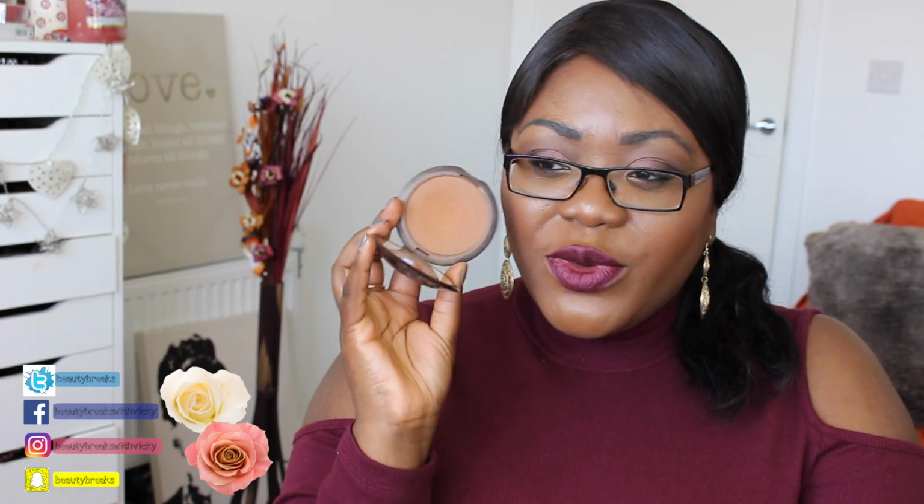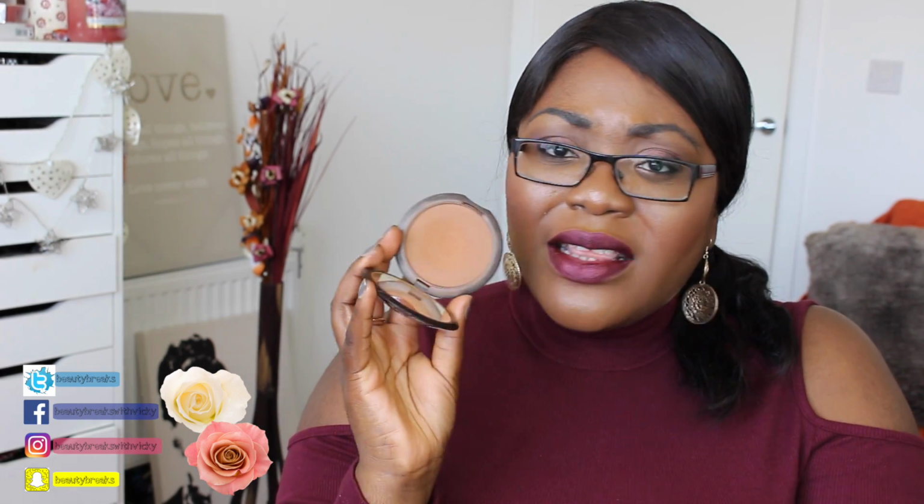I love it. So once I've done my eyes, then I go on to my bronzer. My favorite bronzer, hands down, has to be my Guerlain Terracotta bronzer, and that is that one there. I love it. It works so well. It's just a natural bronzer for me, my skin tone. Nothing too harsh, nothing too orange.